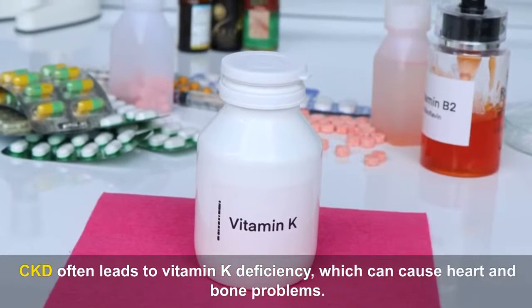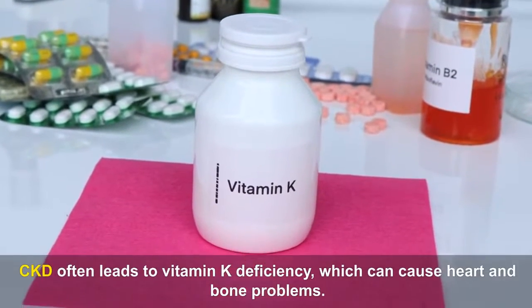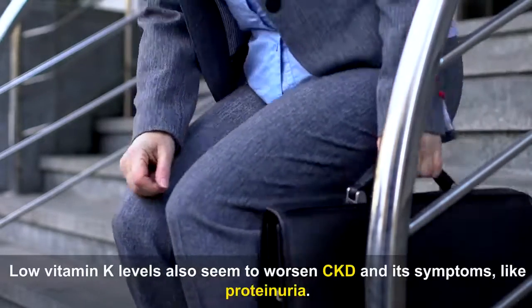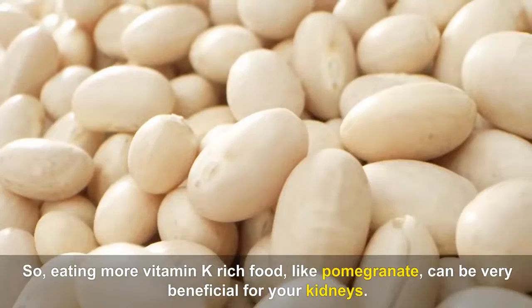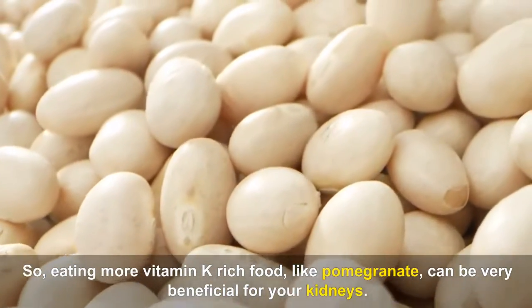CKD often leads to vitamin K deficiency, which can cause heart and bone problems. Low vitamin K levels also seem to worsen CKD and its symptoms, like proteinuria. So, eating more vitamin K-rich food, like pomegranate, can be very beneficial for your kidneys.